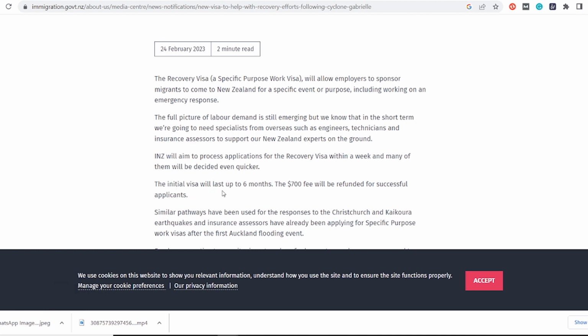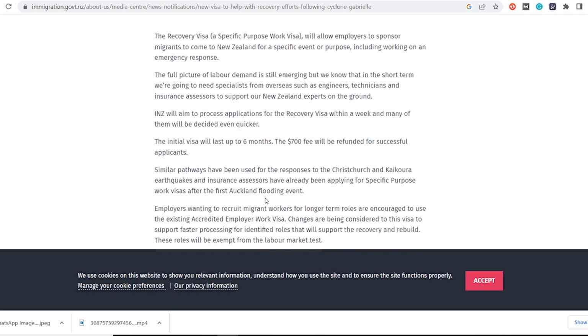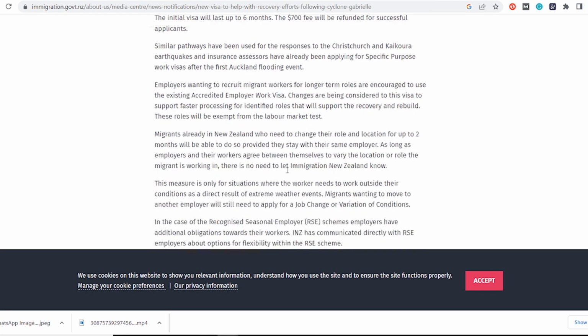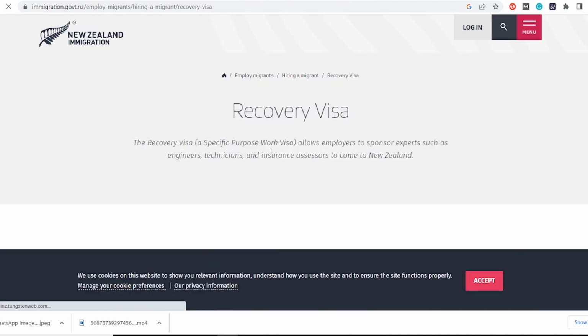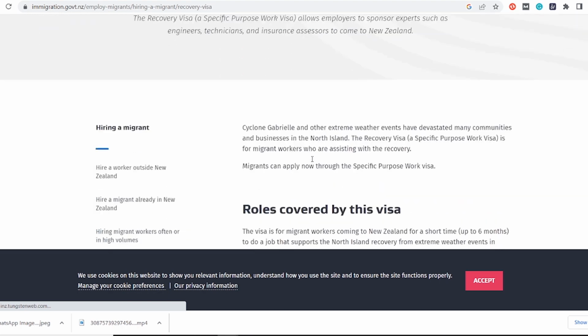So if the job extends, you can extend your visa as well or convert to another visa. And the $700 fee, which is required to apply for this visa, will be refunded for successful applicants. So let's click on the recovery visa and see how it works. So this is the recovery visa.